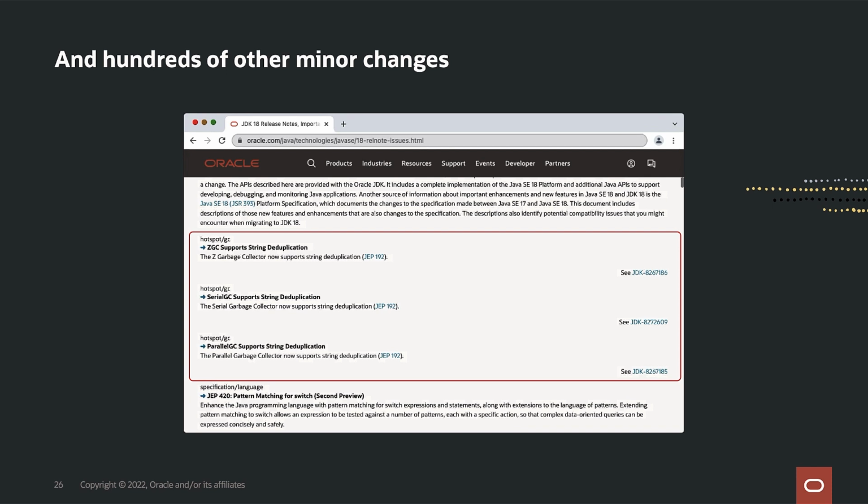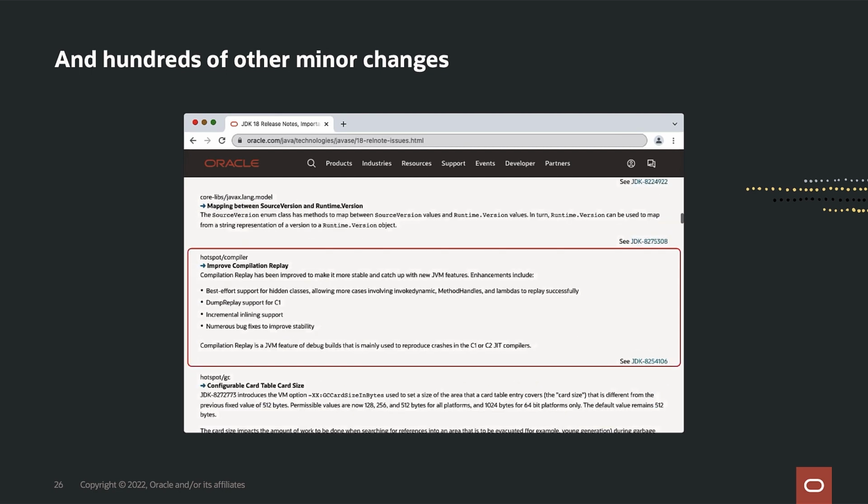JDK 8 introduced string deduplication for the G1 garbage collector. With JDK 18, this optimization is added to the other garbage collectors. With this enhancement, it will be easier to debug crashes in the C1 and the C2 compilers when using some of the new features.